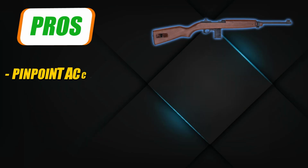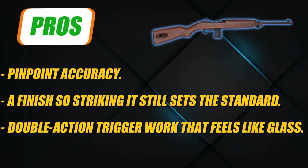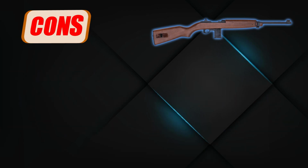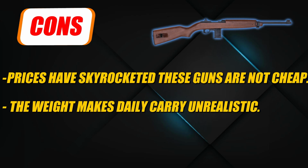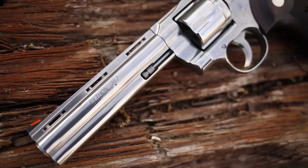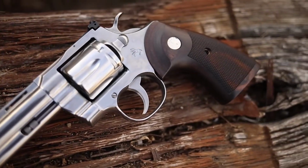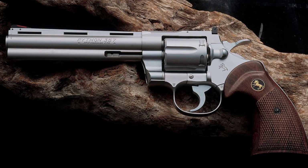Pros: pinpoint accuracy, a finish so striking it still sets the standard. Double-action trigger work that feels like glass, and collectability that rivals art pieces. Cons: prices have skyrocketed. These guns are not cheap. The weight makes daily carry unrealistic, and timing adjustments require a skilled gunsmith. Current market value: $3,500 to $8,000. If you've got a Python handed down from the 1970s, you're holding something worth more than most new cars.